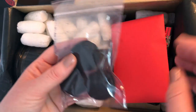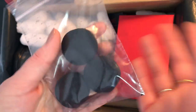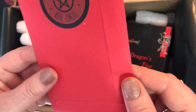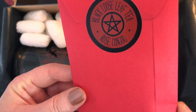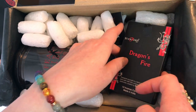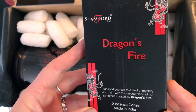There always seems to be so much in these boxes. That's why I've seen these photos. So there's some charcoal discs for burning incense and stuff. So I expect there's gonna be some incense in here. And there's always tea. That's one of the things that is always in here. So this is black loose leaf tea, rose Congo. Oh wow, that sounds interesting. I love tea. And okay, so dragon's fire incense cones.